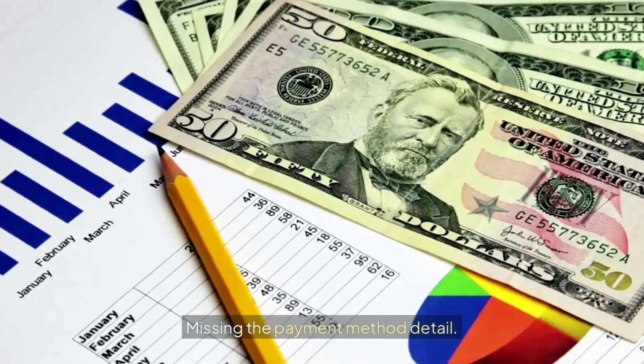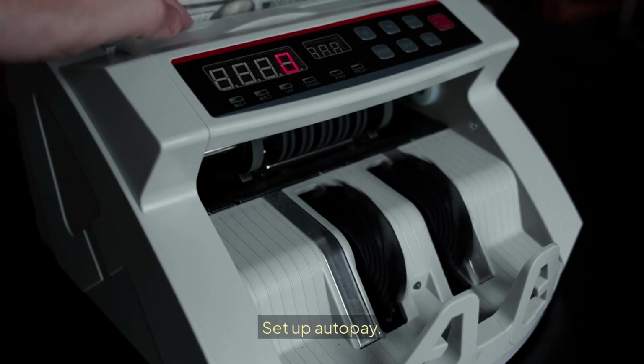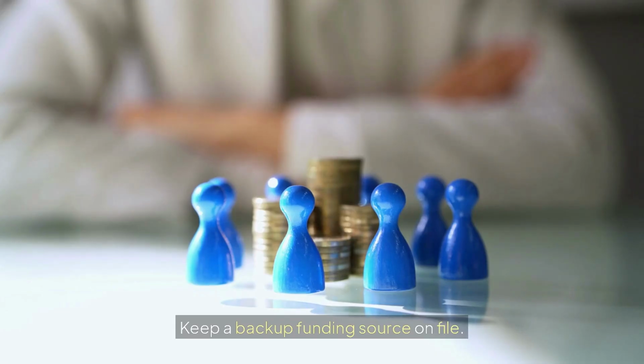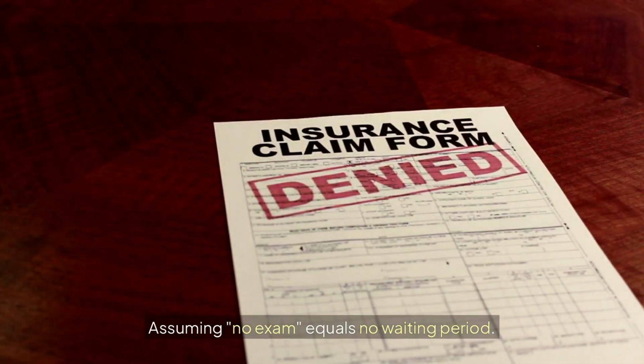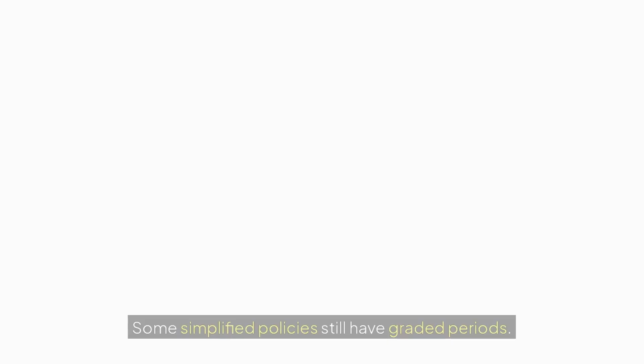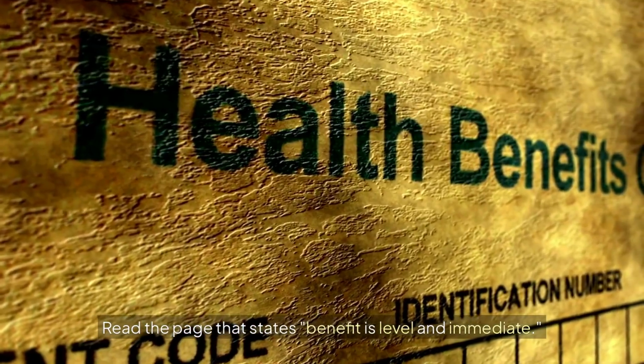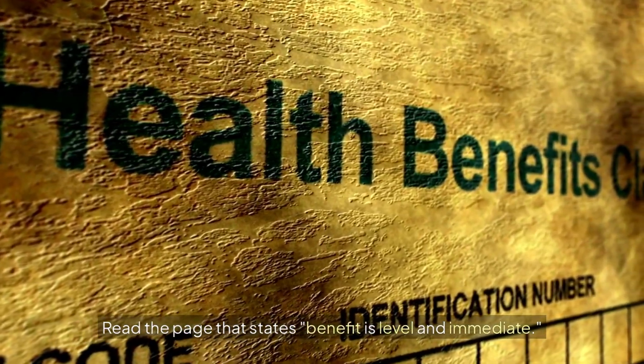Missing the payment method detail. Set up autopay. A missed payment can cause a lapse. Keep a backup funding source on file. Assuming no exam equals no waiting period. Some simplified policies still have graded periods. Read the page that states benefit is level and immediate.